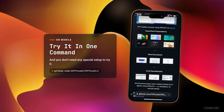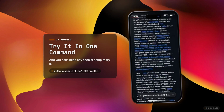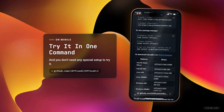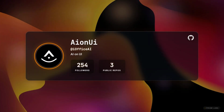Star it, skim through the examples folder, and you'll find runnable commands with their actual output files committed right alongside them, so you can see exactly what an agent produces. For a tool this young, that level of polish is unusual, and it's a real part of why the star count just keeps climbing. So who is actually behind it?